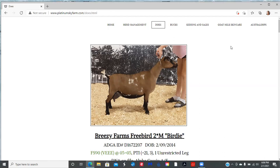But we are on DHIA. We're going to be on standard test this year. We've done owner sampler in the past. We also use our DNA tests. I am a big fan of DNA. I think the bucks should be DNA'd. We DNA all of our bucks and as many does as we can each year. Usually we use the 3 that we get with our ADGA Plus just as like a spot check.